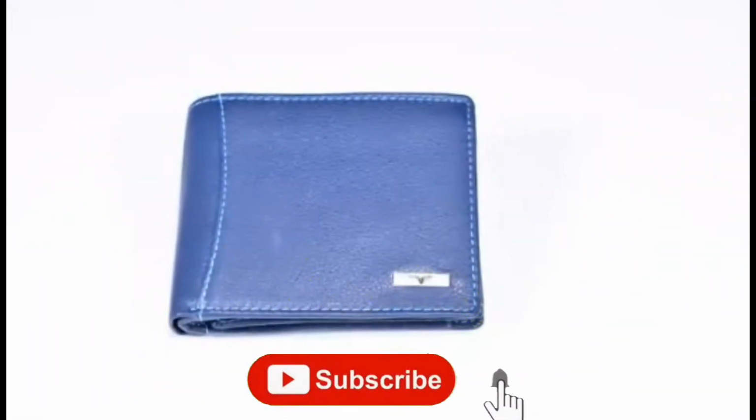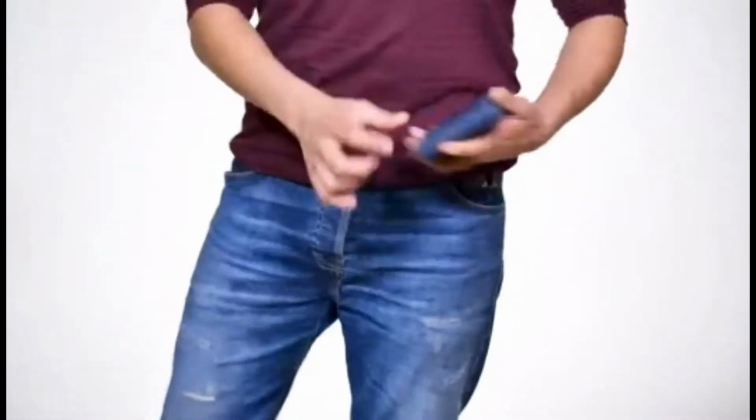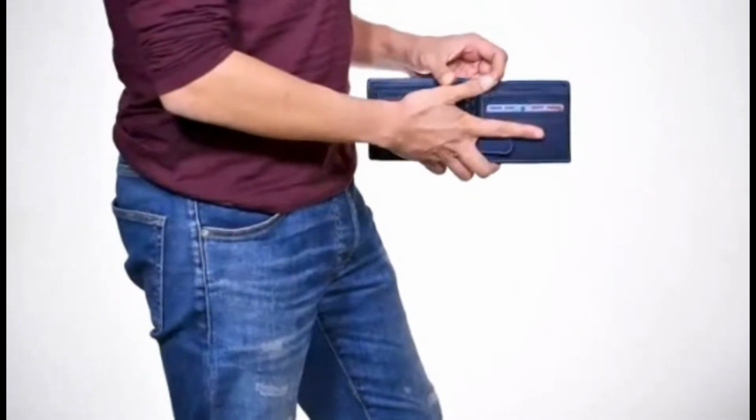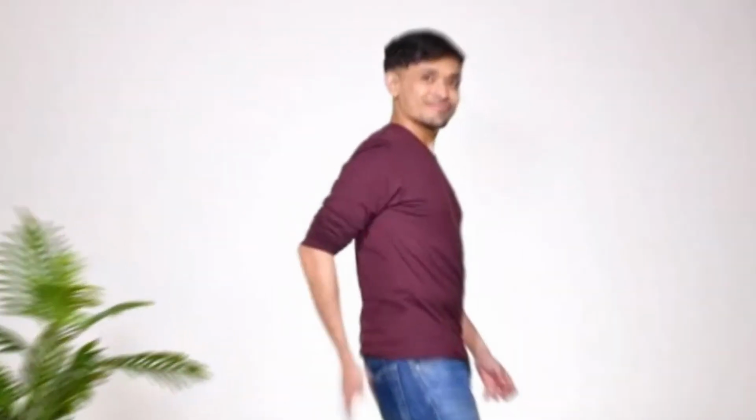This hand-stitched leather wallet has several compartments for you to arrange your possessions properly. There are compartments for notes, cards and coins, and even 2 hidden compartments. It's a compactly designed wallet, slim and light enough to fit in your pocket, yet spacious enough to carry all that you need.